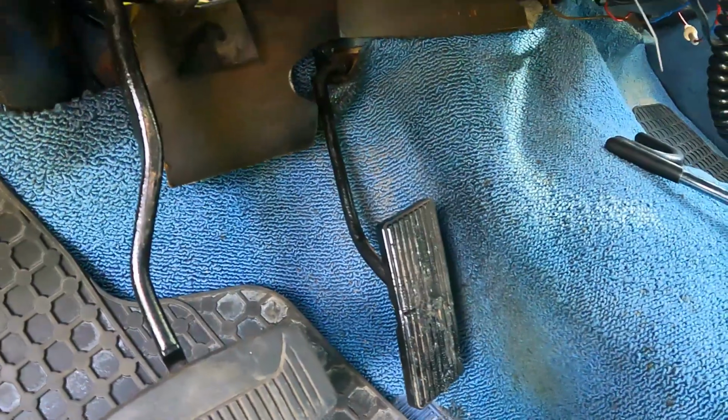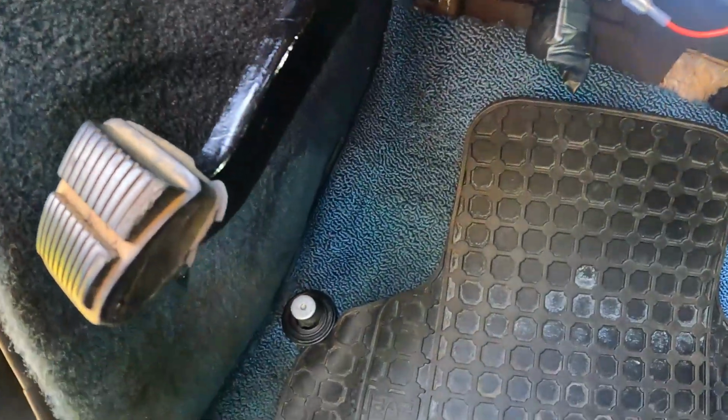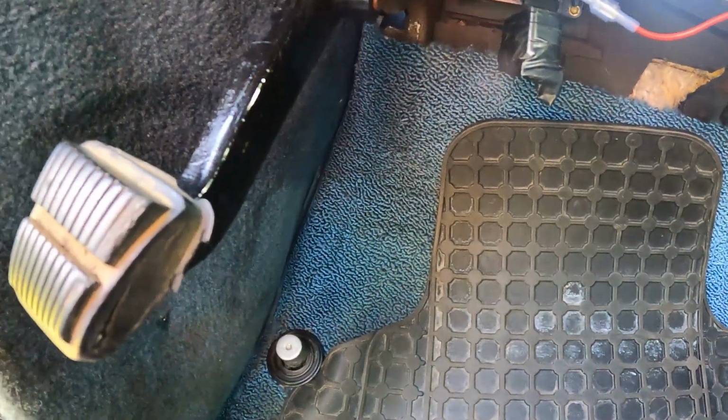Well, here we are. Paint's a little drier now. I think that looks at least 33% better. Makes it look a little bit better. It looks a little bit nicer than looking at the rust.